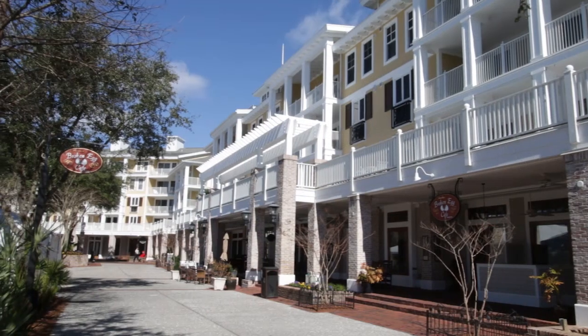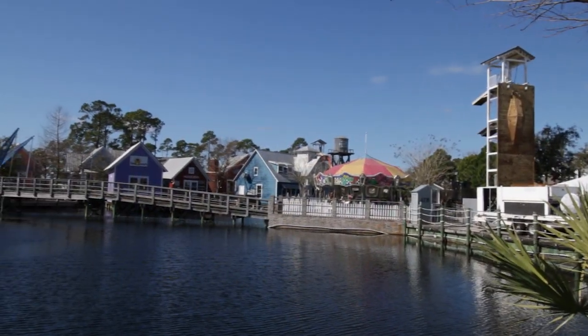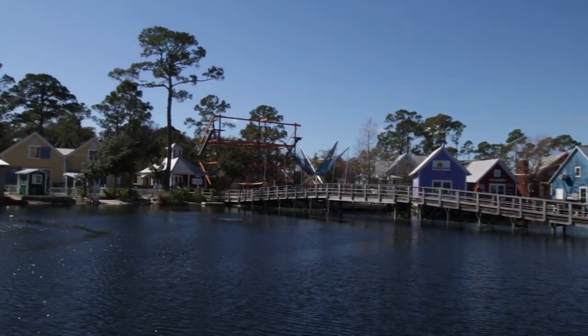Hey everybody, I'm Hugh. I'm here with hot property number one. It is a brand new house in the community of Villa Lago, which is real near Baytown Wharf, so you can easily come down here for the entertainment. There's tons of restaurants and assorted things to do here, shopping, and it's the heartbeat of Sandestin.